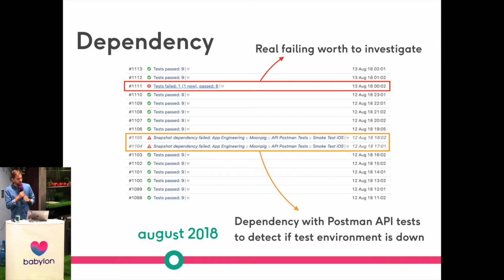This is important for us, because whenever you want to investigate a failure, you want to avoid noise in the CI, right? But yeah, this failing test that you see on the screen might also be failing because the server was down or whatever reason, because it's the nature of those tests, those end-to-end tests.